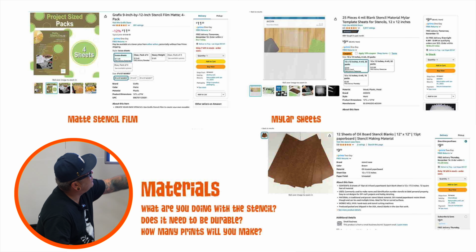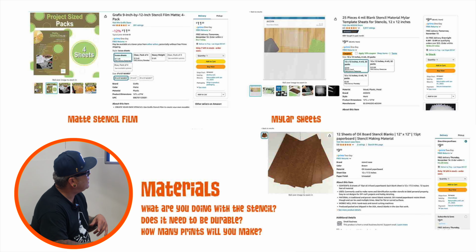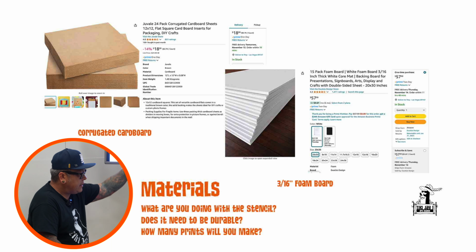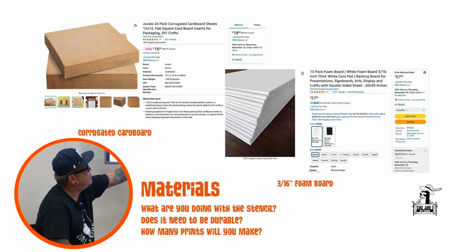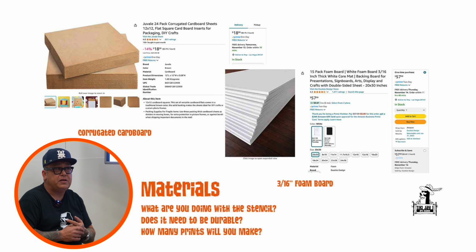There's also this material called oil board. Oil board is like a cardstock material, but it's a little bit stronger than both of these, I think, in a lot of ways. If you have a laser cutter, you could use something like cardboard to cut stencils. I use cardboard, I use foam board, but you have to be a little bit more skillful with your knife if you're trying to use those materials.